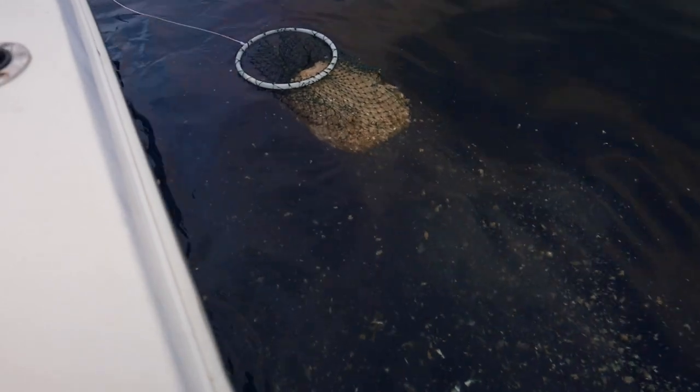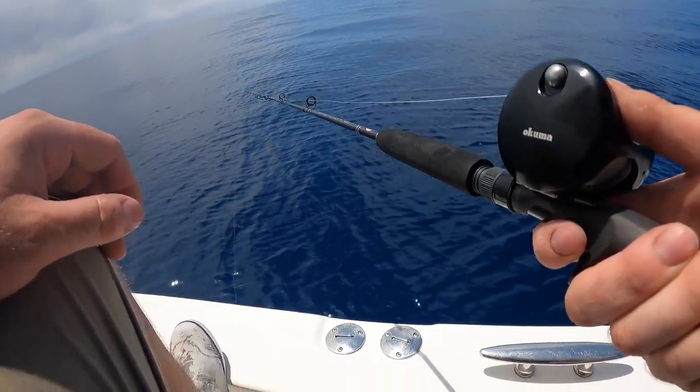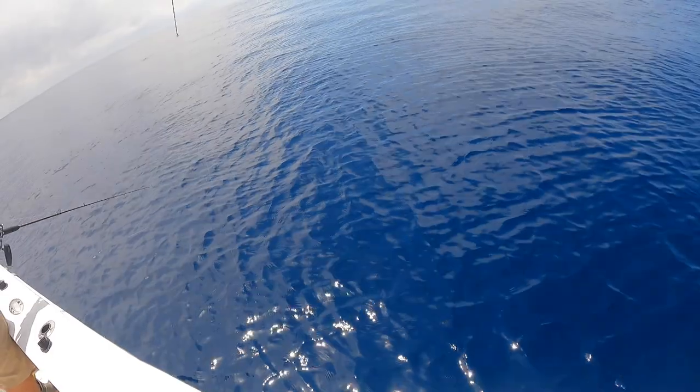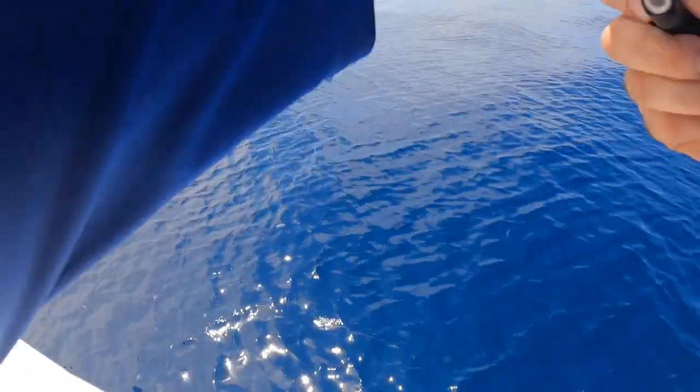Bill just dropped in the chum. Looks like some nice Taco Bell bathroom, and we're gonna start fishing heavy. Yeah, Taco Bell bathroom. Look at that. Oh, we're hooked up. It's like a snappery fight. It looks like a snappery fight.